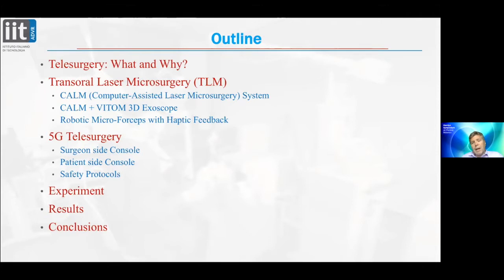We'll look at the CAM system, that's computer-assisted laser microsurgery, and how we integrate that with an exoscope, a commercial exoscope from Storz. Then we'll look at some robotic microforceps that we've been developing, again in the context of telesurgery. Then go on to look at the 5G telesurgery setup and operations.